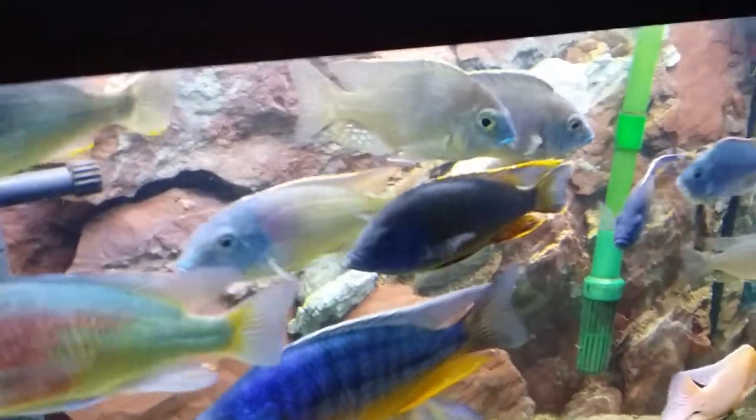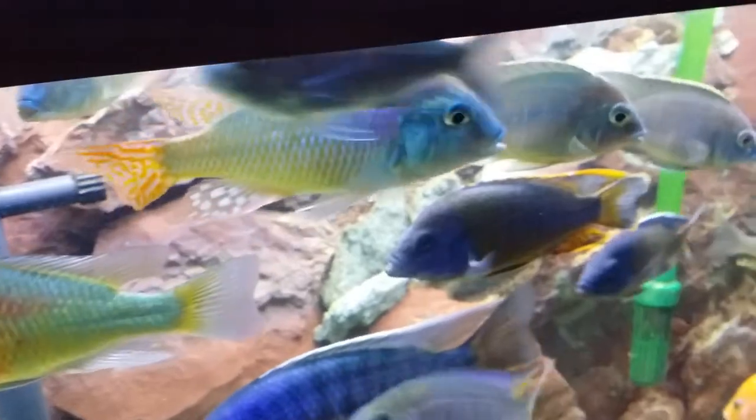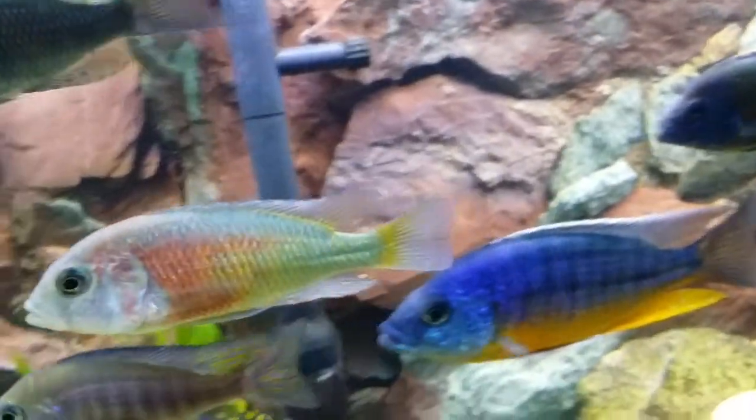Now, I work extremely hard. That's two of them right there. At getting this color of these fish. Do you see Ghostface Killer right there?